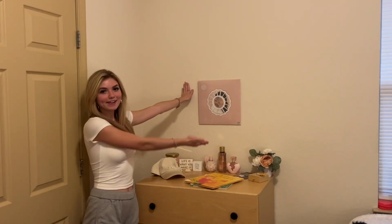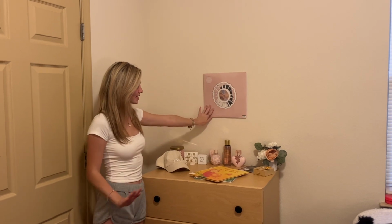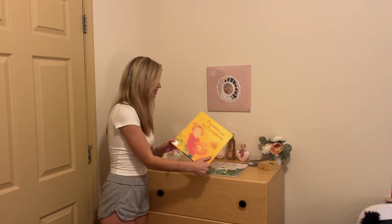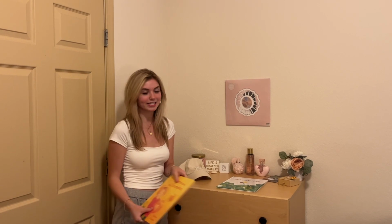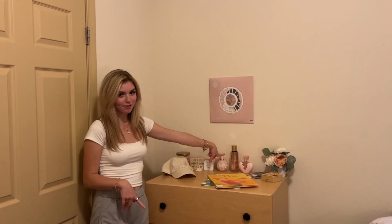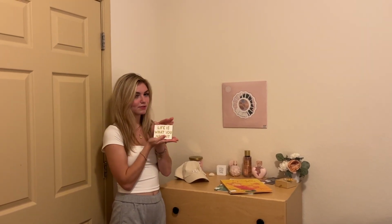I have Divine Feminine. It's my favorite album ever. My boyfriend got me this limited edition vinyl, so I have to hang that up. Then I have these books, not because I enjoy reading kids' books, but because I do enjoy reading them because I'm an education major for elementary schoolers. I have my perfumes, Ariana Grande, my hat. These are the things that my grandma got me. Life is what you make it.